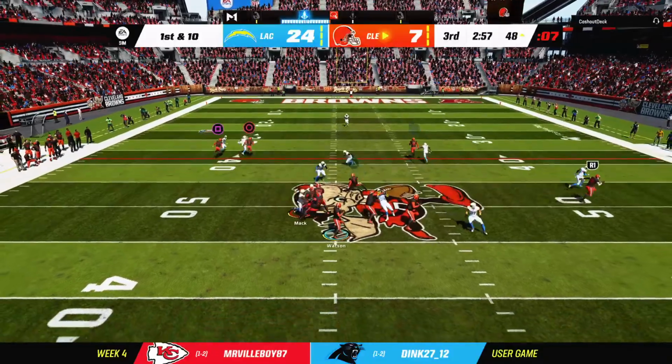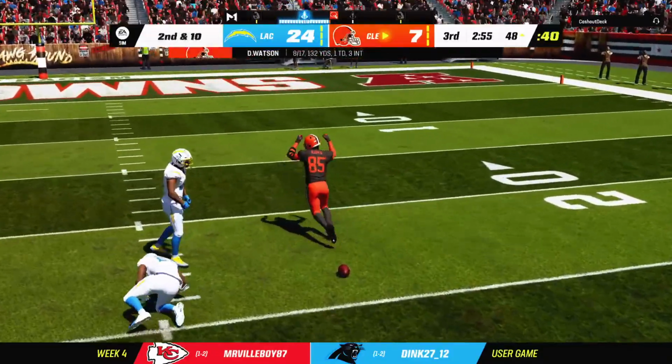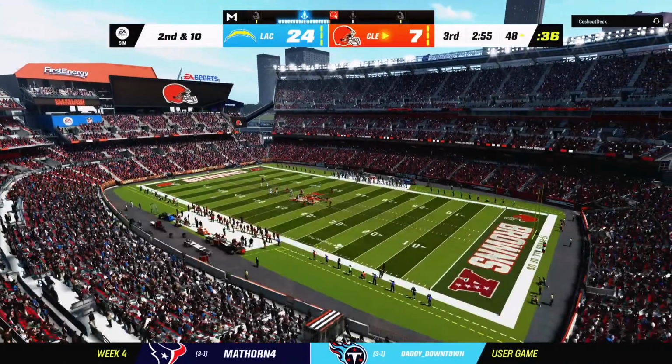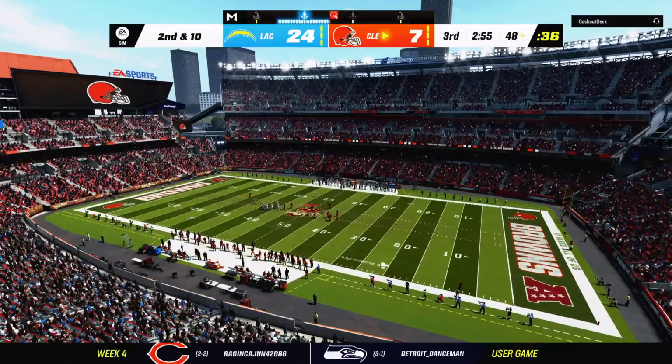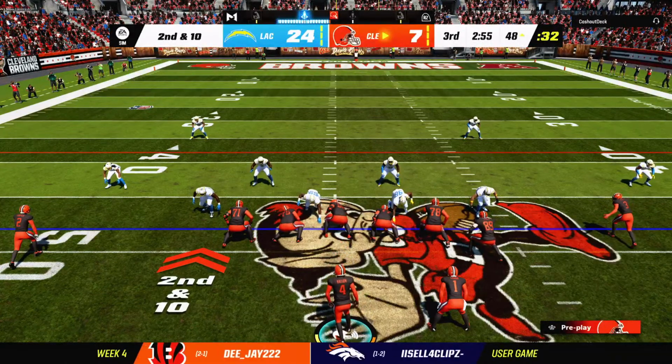Here's Watson. And that is incomplete. He couldn't hold on through the contact. Brings up 2nd down. At this point in the game and the situation they're in, partner, these incompletions that we're seeing, they need to turn into positive snaps, and soon.